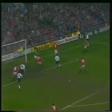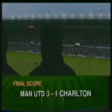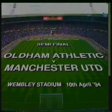Robson, good run, flipped on, and the header by Lieberman, it's in! They have come back. Seeley beaten. And Carl Lieberman gives the Charlton hordes at the other end something to cheer about. But that was all that the Charlton fans had to celebrate. Mark Hughes' strike and a double by Kanchelskis, enough to overcome the loss of Peter Schmeichel.